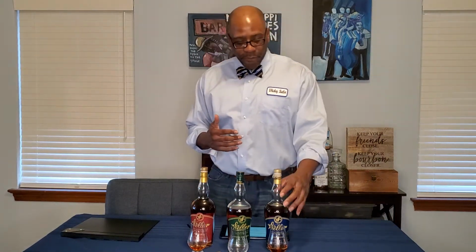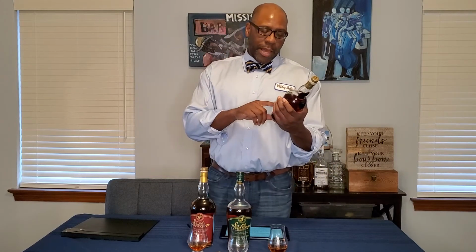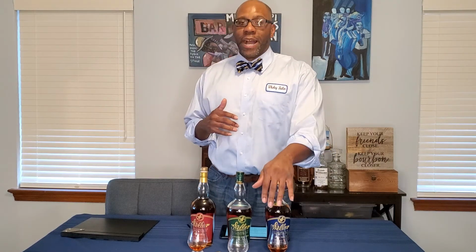So, the Weller Foolproof 114. By the way, there's another thing that makes this bottle really special. This bottle is a single barrel select. Picked this up at a place called Barrel in Washington, D.C. It's off Pennsylvania Avenue in the Capitol Hill district. They got great people there. They got a great selection of whiskey. You should check it out if you're ever in town. But let's find out if they picked a good barrel, okay?